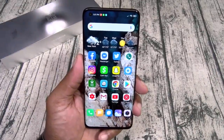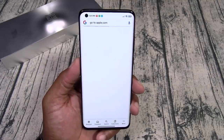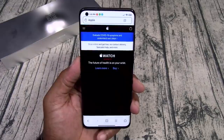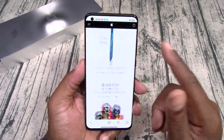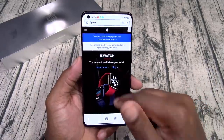Real dope. Now, let me put it on my Wi-Fi real quick. All right, so now let's check the web browsing speeds. Go to apple.com. Opening web page. Now, on a side note, my Apple Watch got lost in the mail, so Apple is sending another one October 7th. If y'all still want to see that, I'll drop a video then.